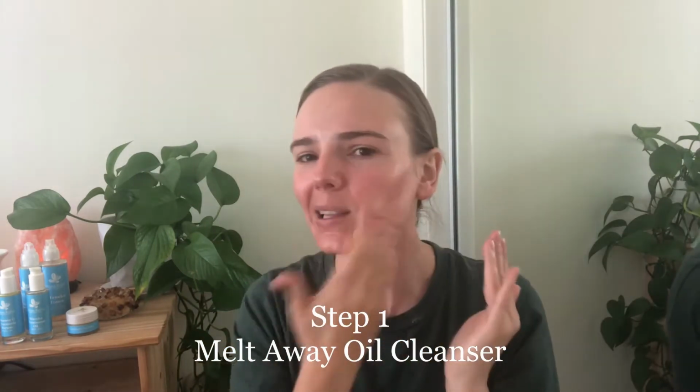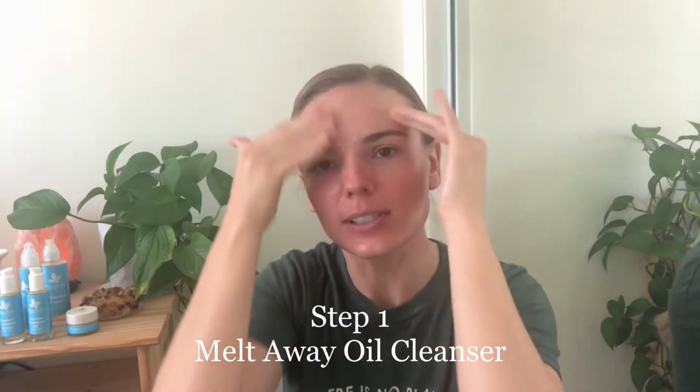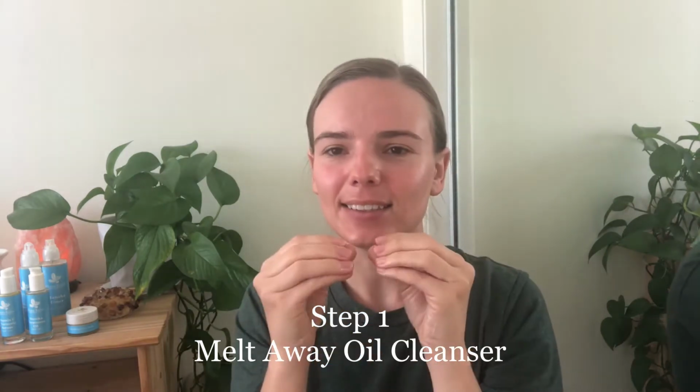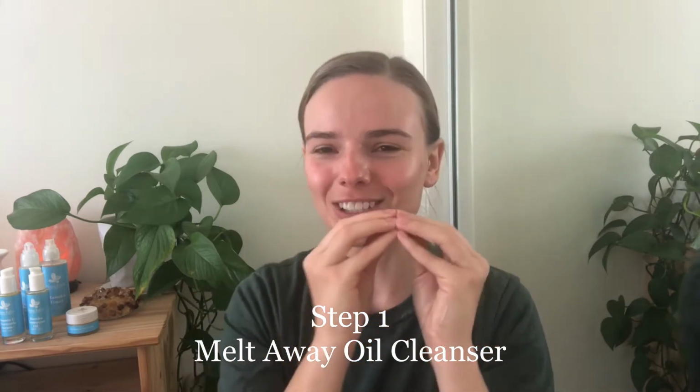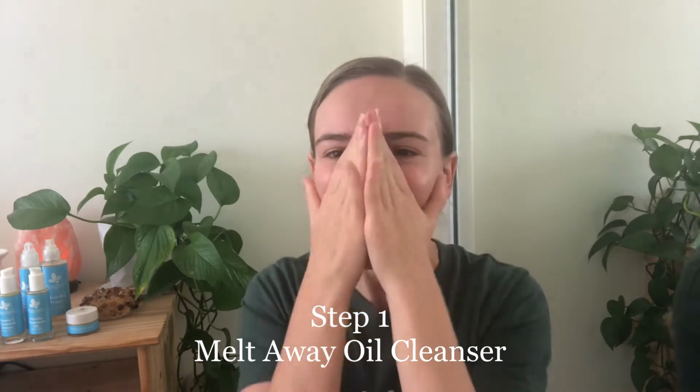So at this point, the cleanser has turned into an oil, and it is binding with our natural skin oils. And this is where the debris and the oils in your skin can detach and attach to the oil in the oil cleanser.